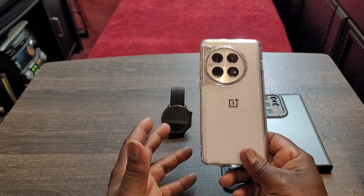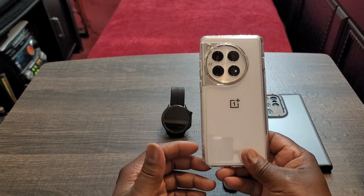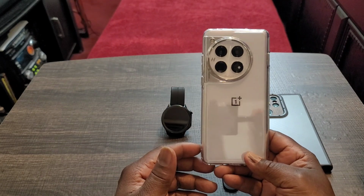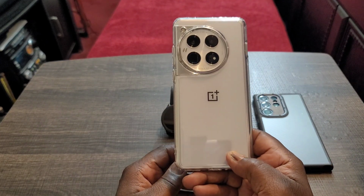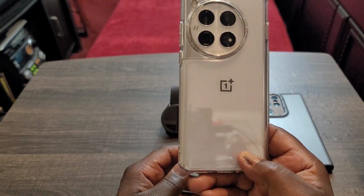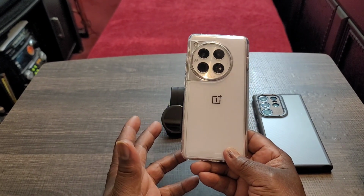You're getting great battery life with this device. I get 2 days consistently, 2 days of battery life and over 8.5 hours of screen on time. That's what this beast gives me. This phone is awesome. It's currently my favorite device.